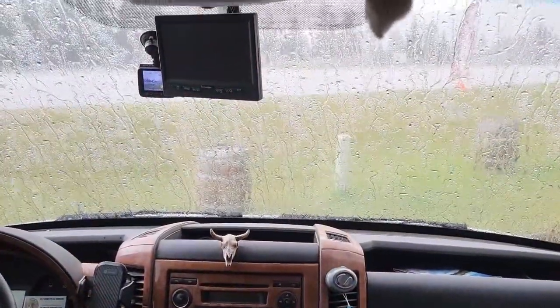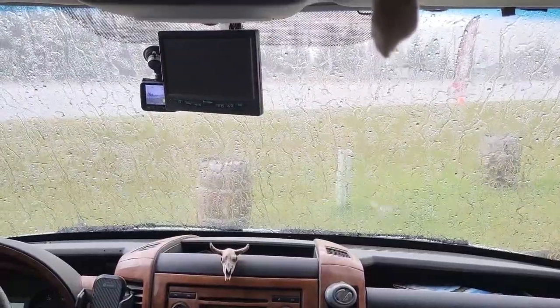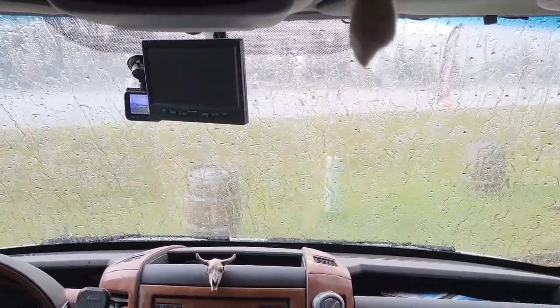Holy cow, our first thunderstorm of the trip. It's coming down hard. Had to close up the windows and everything.